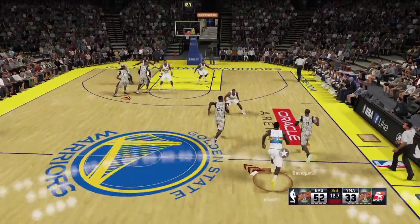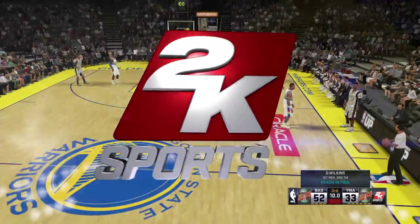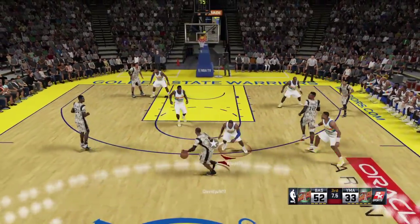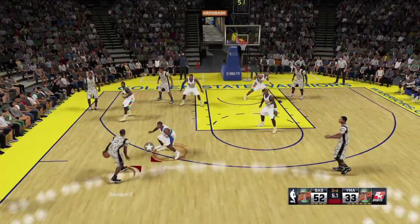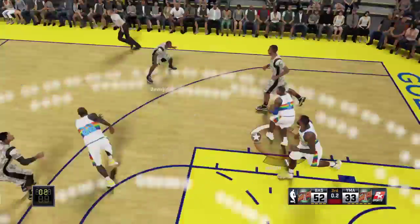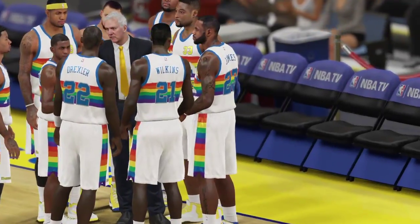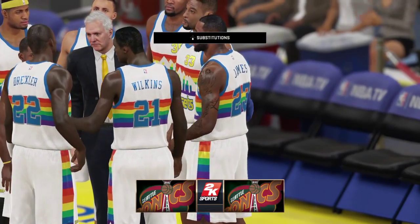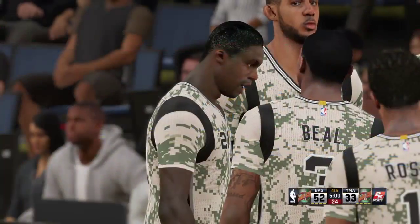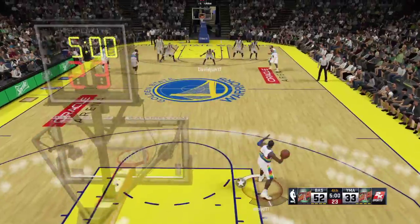And here is Wilkins. Quiet so far offensively, searching for his first points of the game. That's his first personal foul. 3rd team foul. Paul outside. And taken away by Paul. Throws it from deep.